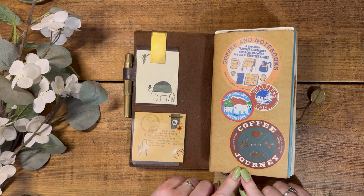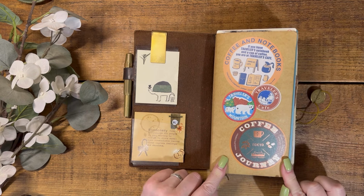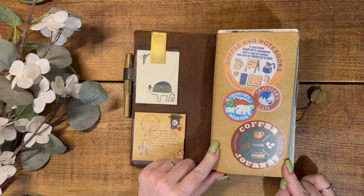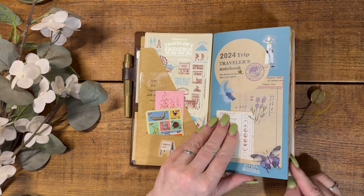So for those of you that watched previous videos, I chose this sticker. Thank you for your recommendations. This one won. So this sticker went onto my file folder, and it was a gift from Louise over at Coffee Tea Paper following her travels in Japan. So I just wanted to share that.